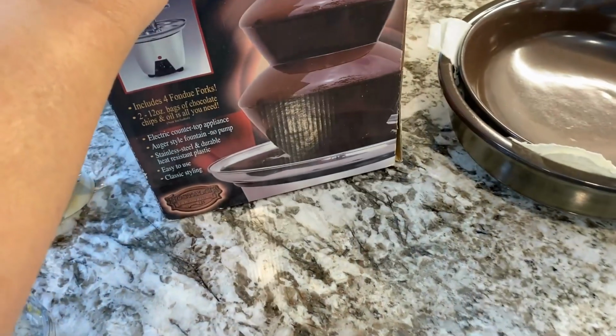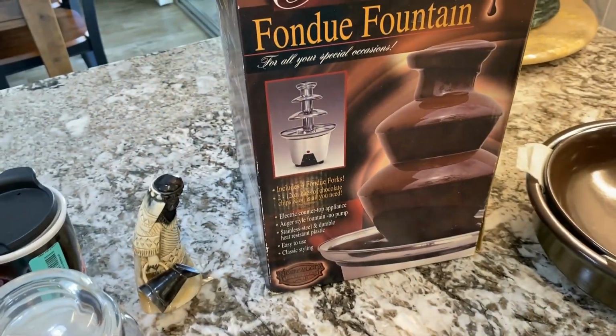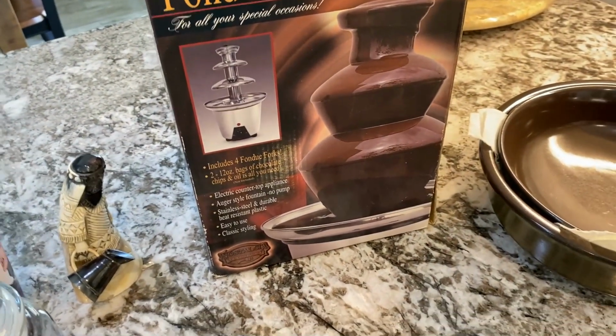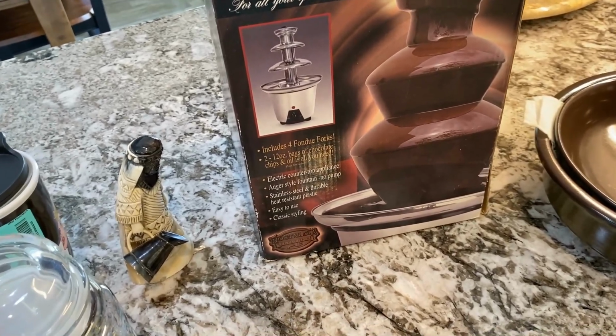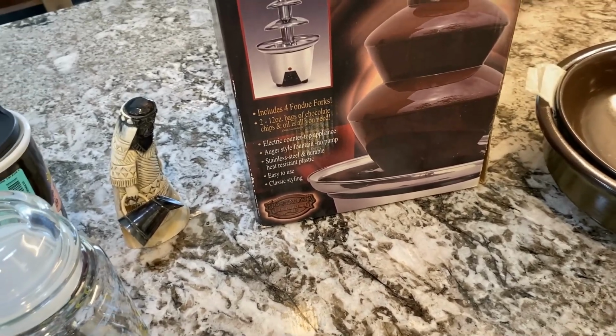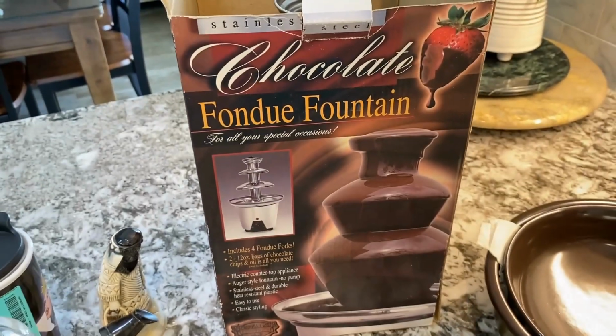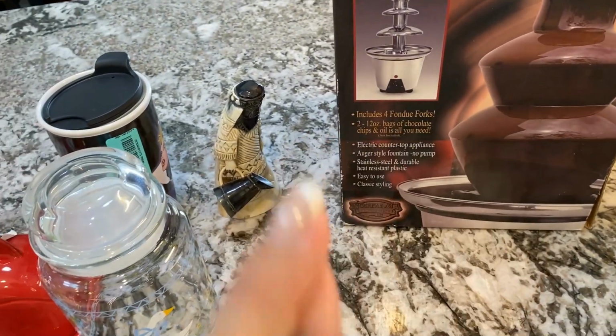If there is a chocolate fountain at any party I go to, I'm usually right next to it because I love sticking my fruit into the chocolate and eating it. It's so yummy. So that'll be fun. I'll let you know if it works. Hopefully it does. Fingers crossed.